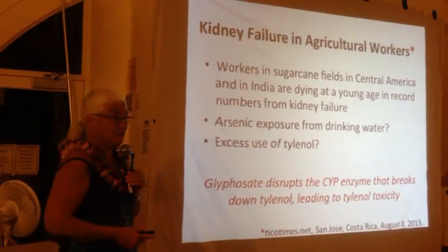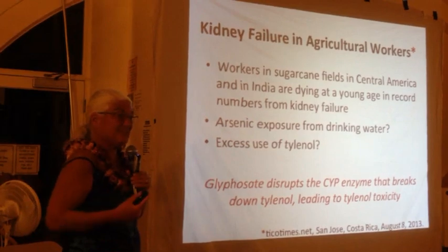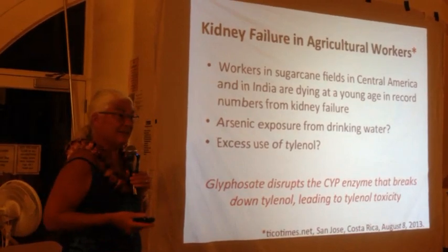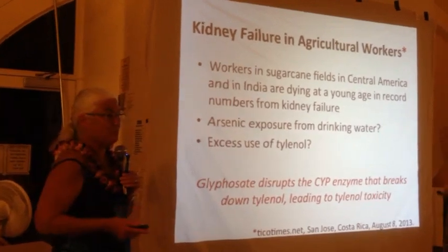And I think that's an issue also with autism. Because when you give kids something to kill the fever after they've had a vaccine, that's going to become toxic if they've got glyphosate in their system, because it won't be able to break down the Tylenol.